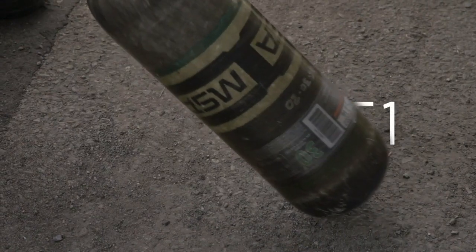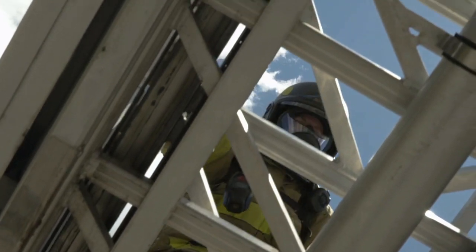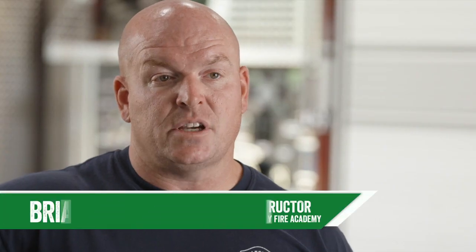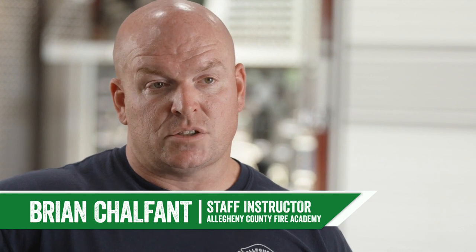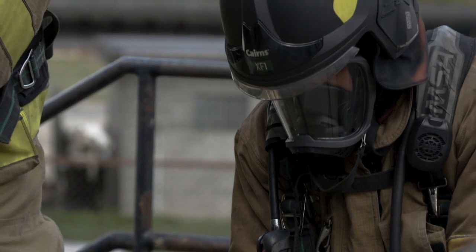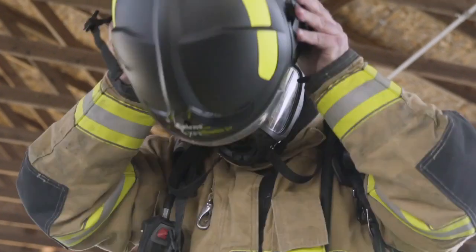Firefighting technology and the equipment that we use from when I first started to now has changed significantly. And I believe we in the fire service need to get past tradition and start moving towards the future, where it's going to offer our firefighters the best protection. I don't like change. The fire service inherently does not care for change. So I was on that ship. I wasn't necessarily interested in trying something new.